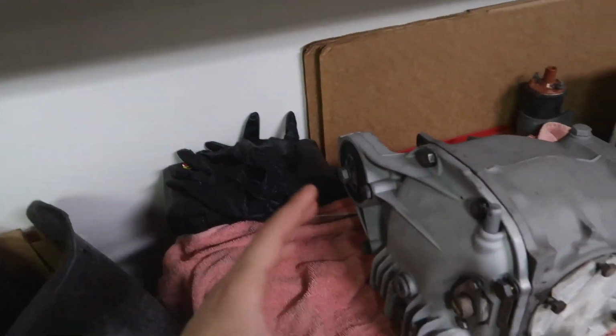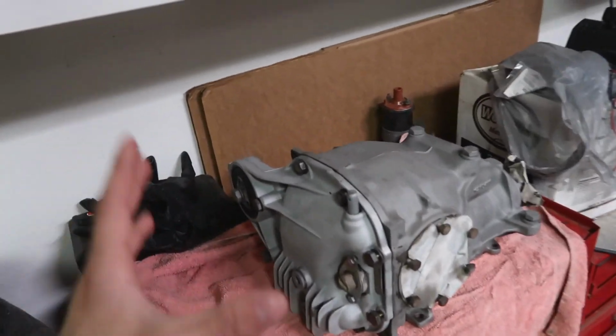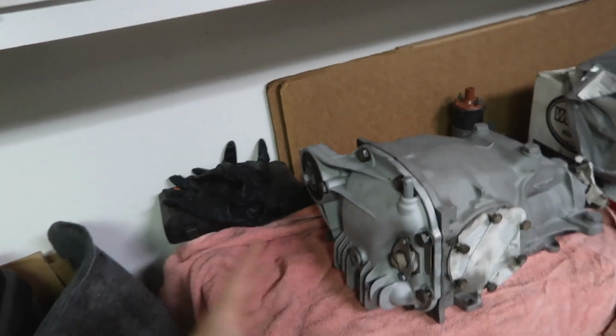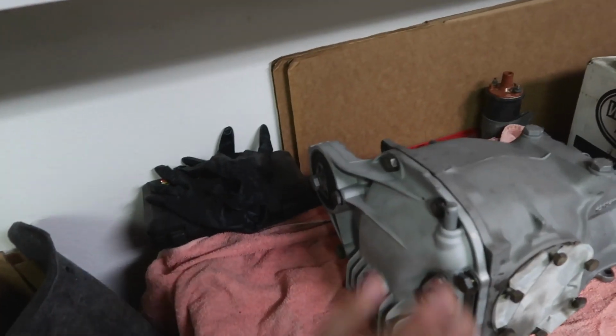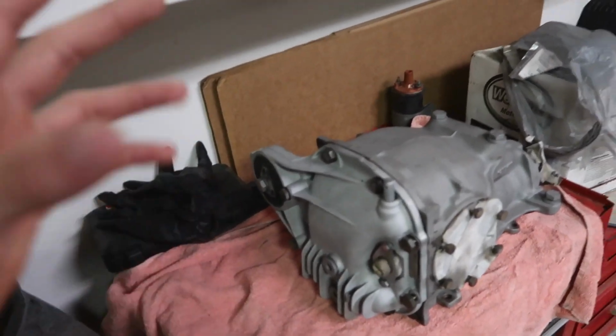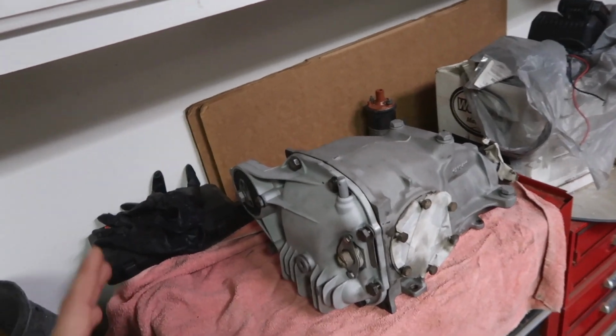And then the cover, I'm not really sure what I'm gonna do with it exactly, but I do want some sort of OEM finish, so it's probably gonna be left silver, but I think I'm just gonna end up painting it so it looks really good and 100% refreshed. I do have some gaskets and seals coming in as well, so this entire differential is gonna be refreshed.